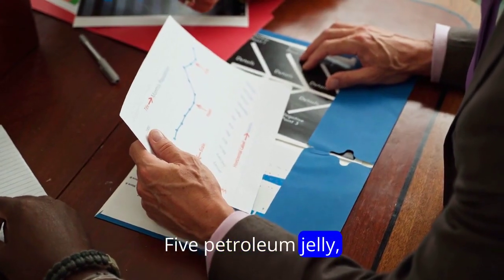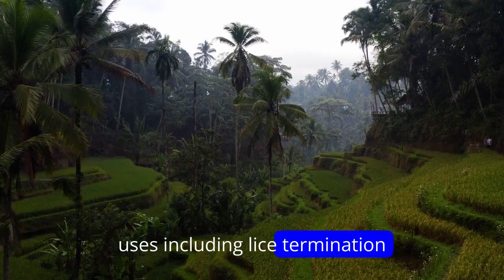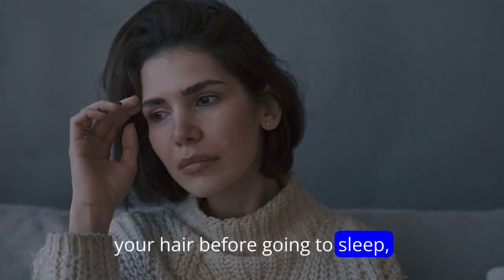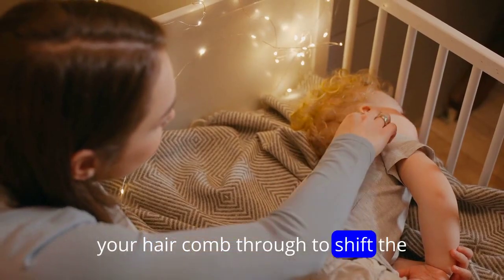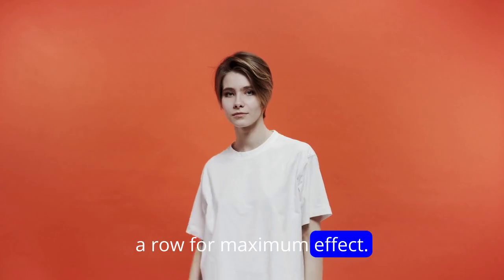5. Petroleum jelly. Petroleum jelly has an amazing variety of uses, including lice termination. Liberally apply petroleum jelly to your hair before going to sleep. Wrap your head with a towel or shower cap overnight. Use baby oil to help shift the jelly from your hair, and comb through to shift the lice. Perform this routine 3 nights in a row for maximum effect.